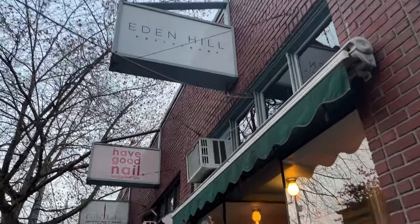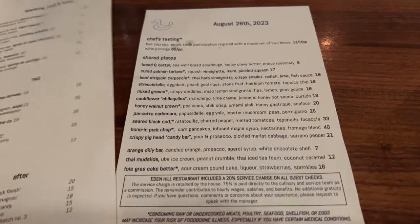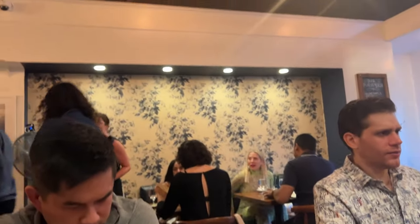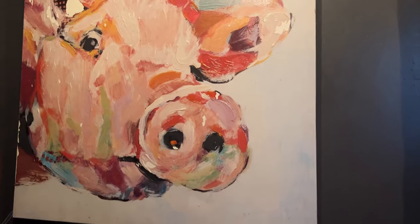Eden Hill is where we're having dinner. I'm so excited. This is a quick look at the menu. We're going to grab a la carte. There's a couple of really interesting things I'm excited to try. And look at the restaurant. The decor is so, so cute. I'm so excited. This is going to be considered my birthday dinner.